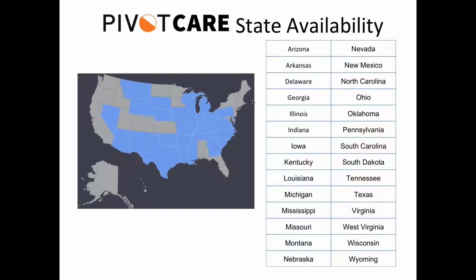And will new state availability be filed for the limited benefit plans? For the Pivot Care? Yes, we do plan to file in additional states. It probably won't happen until 2018, though.